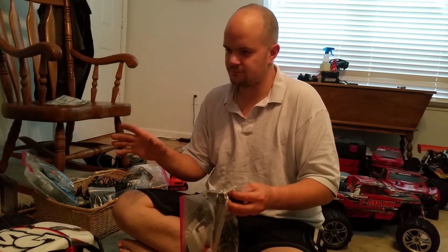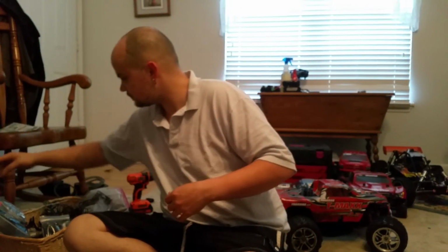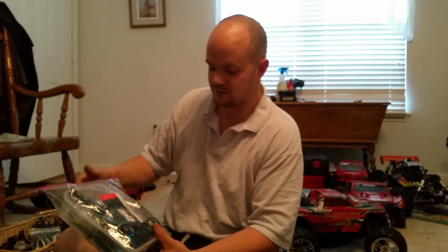Basically, if you look inside mine, you have a red part and a silver part. The silver part is the differential case, and then the red part encloses it, and that's the mount for the differential itself. So then I've got this part. Some of these parts I will be selling. These I will not be selling. I will be putting these back together and installing them.